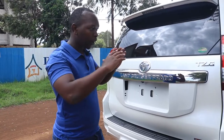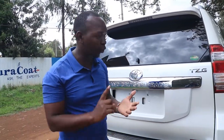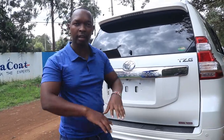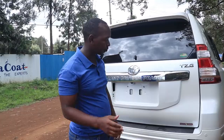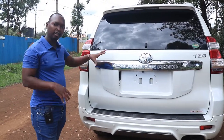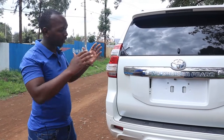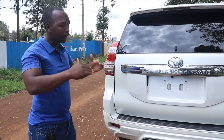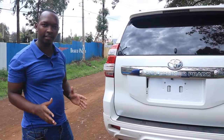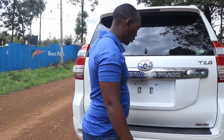But now, it's not that cheap when it comes with other options like the leather seats, the moonroof, the cool box, the 360 view camera. It doesn't come cheap. So basically, this being a 4x4 SUV, it's a family SUV. And it comes standard as a 7-seater. Kuna zile utapata na as a 5-seater, but most zinakuja kama 7-seater. Let's watch the boot space that this car comes with.